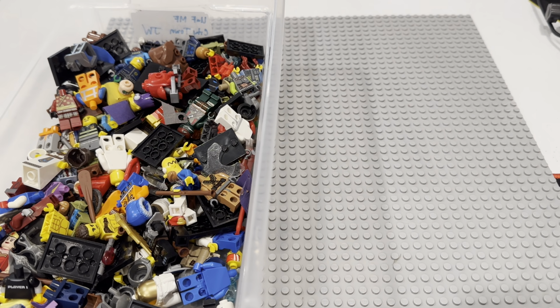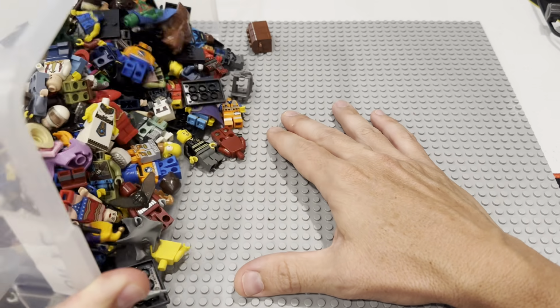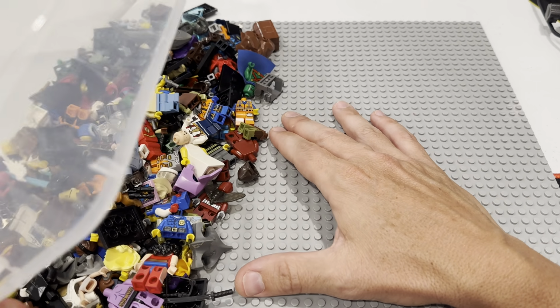We are on to part 2 of this haul that I just got for kind of dirty cheap. So this has been a big score based on part 1.